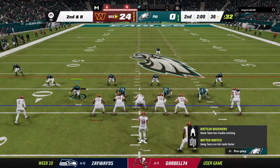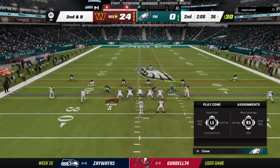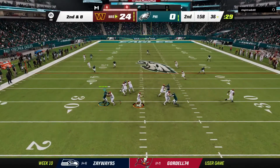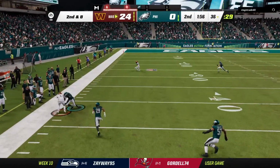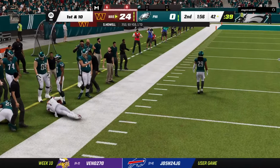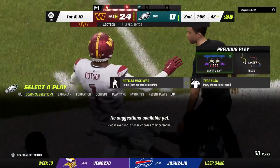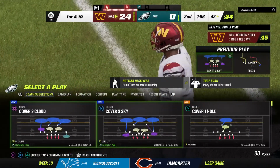Line of scrimmage, the 36 on 2nd and 8. Now Howell. Looking for Dotson, and he's got him. And he'll be out of bounds just shy of the 40. A gain there of 21 yards.